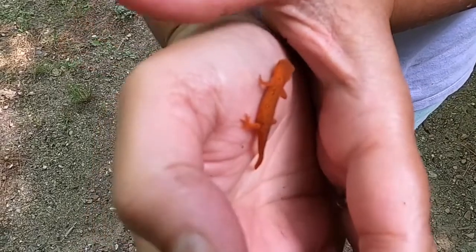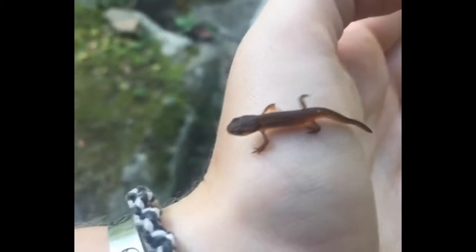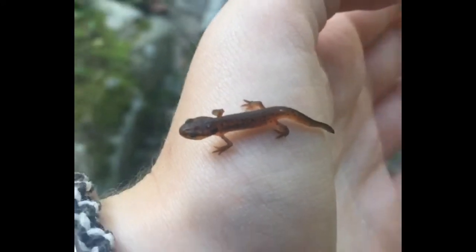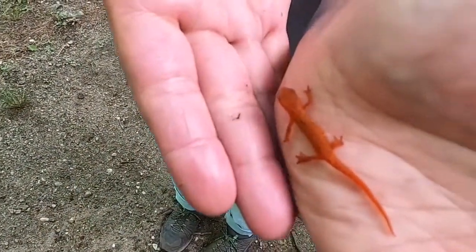But typically speaking, an adult's gonna crawl out, gonna find a nice wet piece of moss, gonna lay those eggs where it's gonna stay wet, and they develop and crawl out, usually only about this big. So this one is not a newborn, but it is still very, very young.